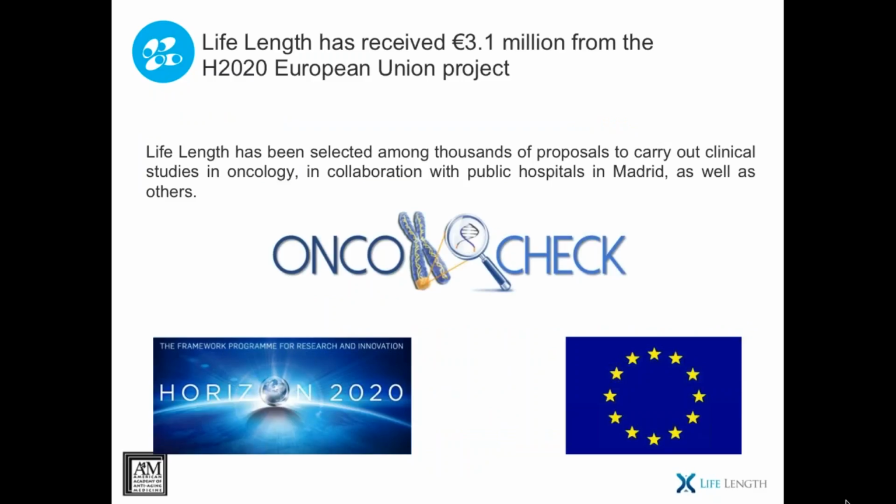Working on cancer, LifeLength has received a $3.1 million grant from the European Union. They've been selected among thousands of companies to carry out a multi-year study in oncology, where they're working with the public hospitals in Madrid and looking at the telomeres in a variety of cancers. It's called the OncoCheck project. They're very honored to have received that, and this will be a significant contribution to the literature.